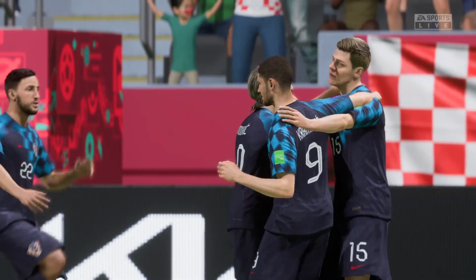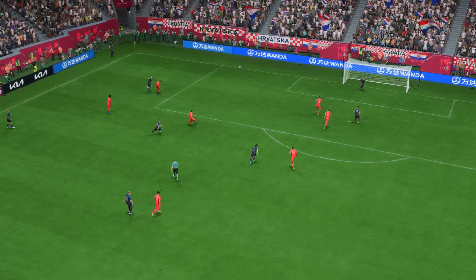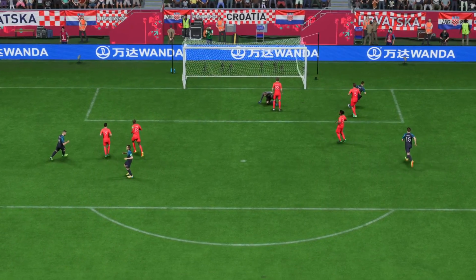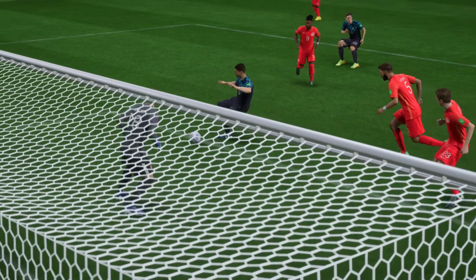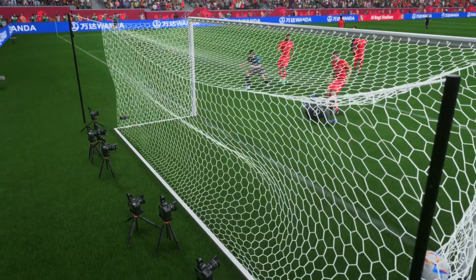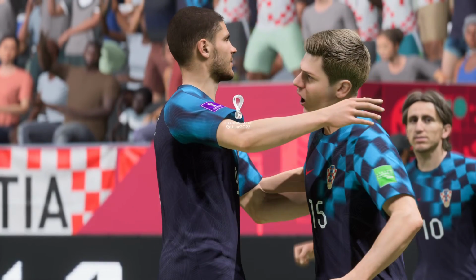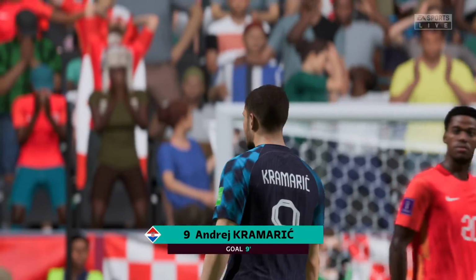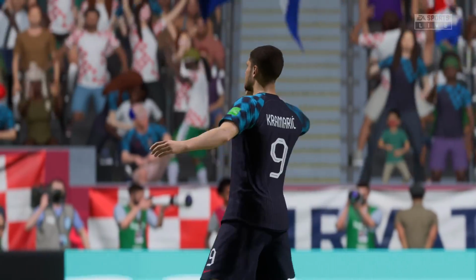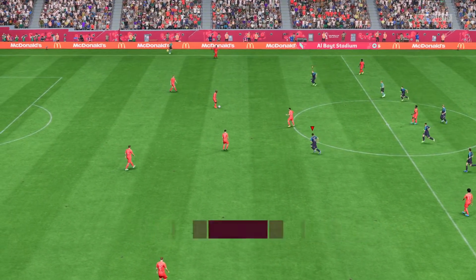Wonderful to have that in your repertoire. Well, here's the replay, and it just highlights his skill level here. He does so well to keep it down. That's a really good half volley. Back underway, 1-0 it is.